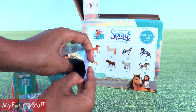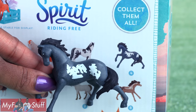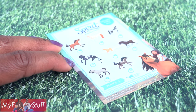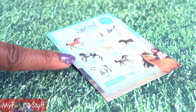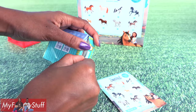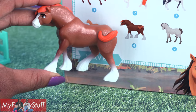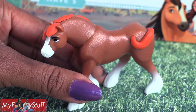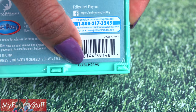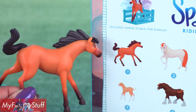So excited! I'm just tearing open this box. It's that one right there! I'm gonna write a 7 on the collector's card to create my own little cheat sheet. This one has an 8, and it is number 6 on the list. Ooh, it's pretty. It has like a little shimmer. Blind box number 6 is Spirit, horse number 1.